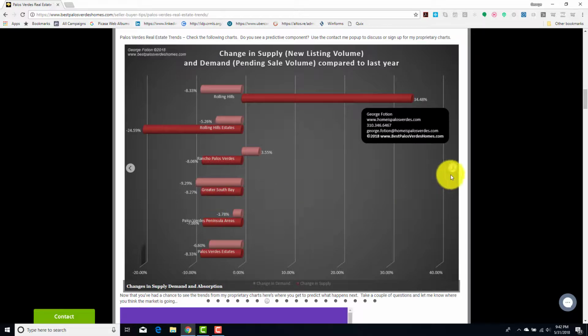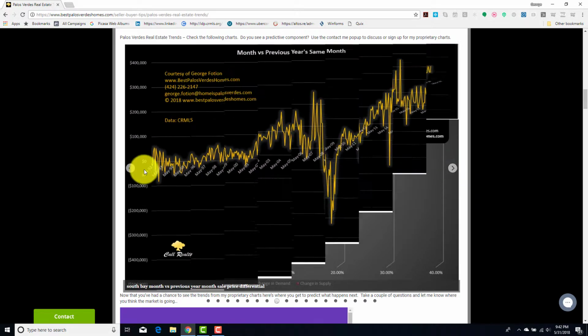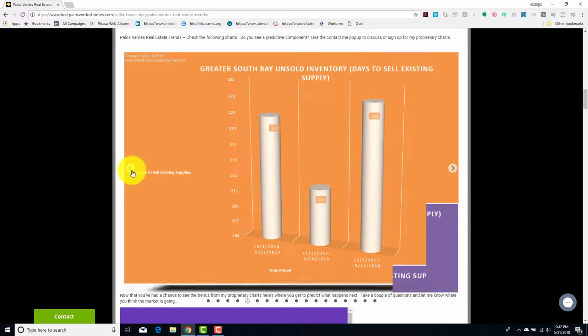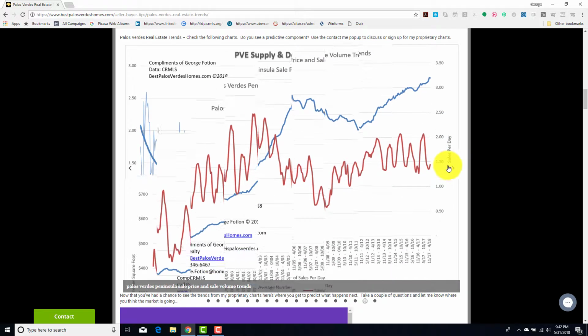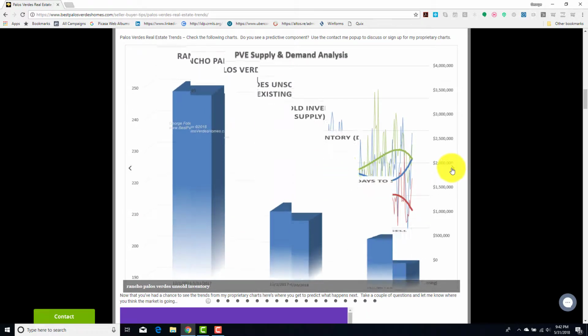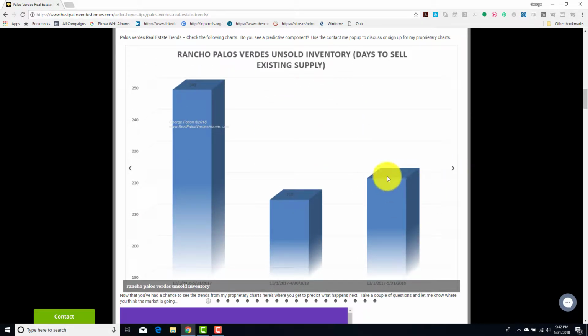Putting it into a graphical picture form, let's scroll back a couple of places here. So let's take a look at what's going on with Rancho Palos Verdes. 221 days of unsold inventory, better than last year this time, December through May, but not as good as the immediately preceding period of time here. So the market has slowed just a tiny bit for Rancho Palos Verdes.